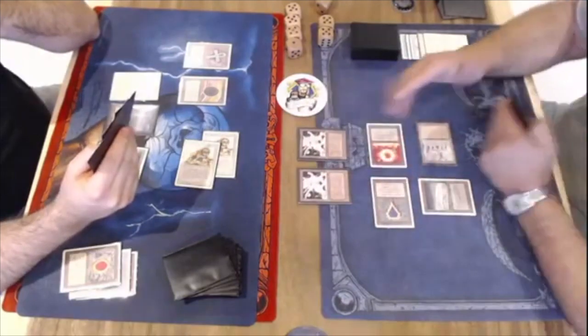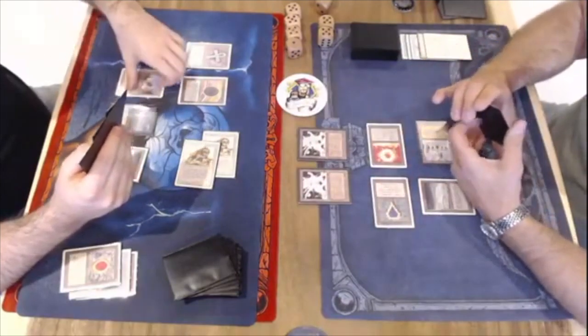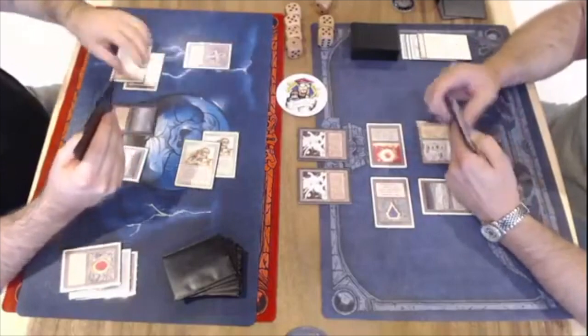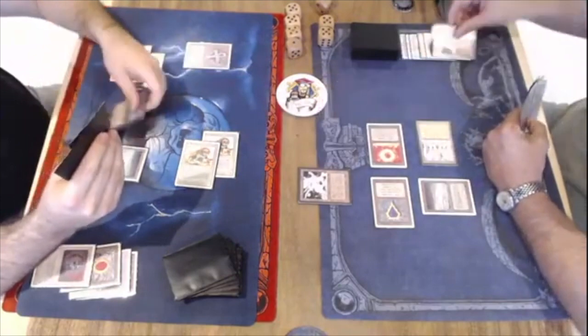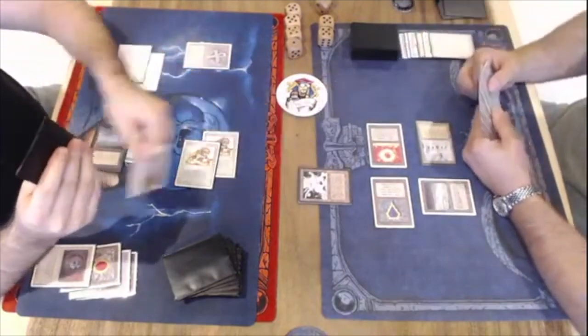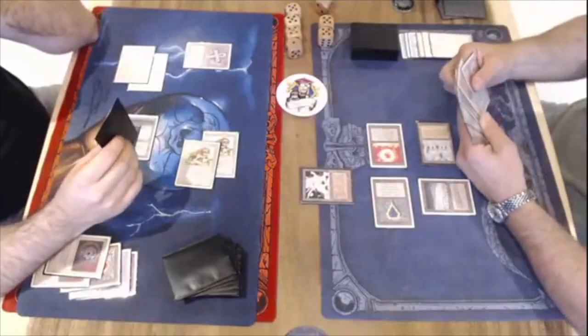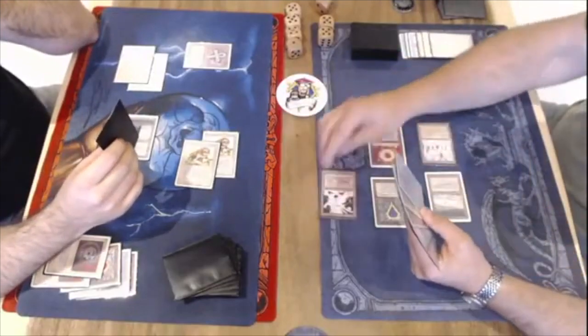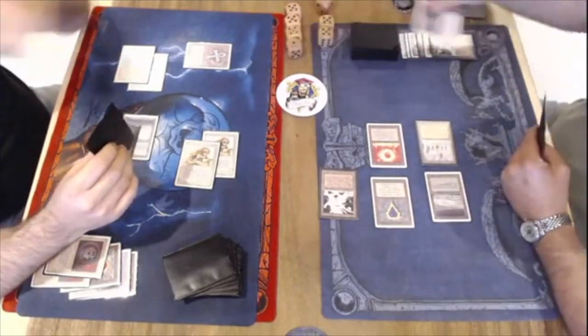So both Factories getting animated. 2/2 creatures. And now, of course, Jorgo can respond. It looks like he's going to play a Disenchant here. Playing a Disenchant on one. So he's going to use that one to pump the other. That's a 3/3 now. Then we see another Disenchant on the other one. Ay, ay, ay, ay, ay. That is rough. What can he do? And he's going to cast... Is he going to cast Disenchant here?